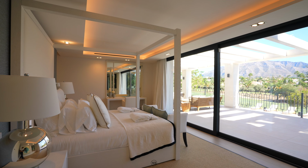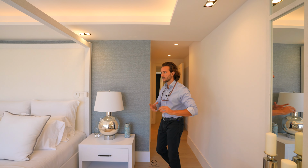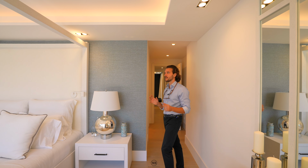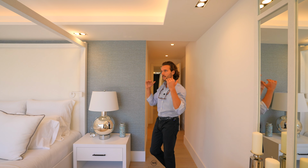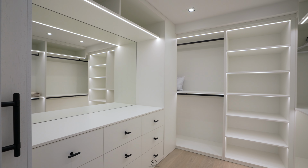And yeah, the coloring of the wallpaper is also really smooth. Nothing in this house is in your face. Everything blends and the decor is very seamless and mellow. Now let's go upstairs.